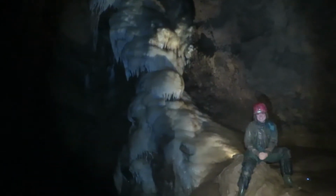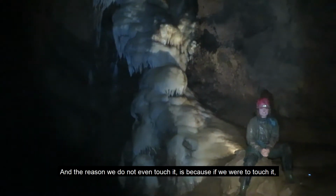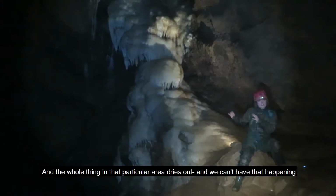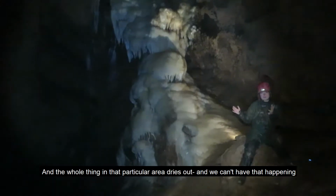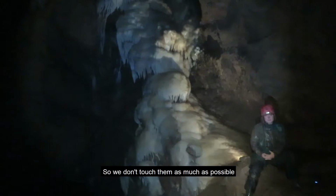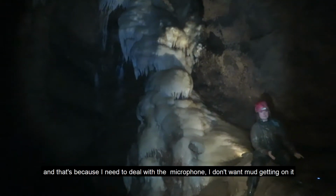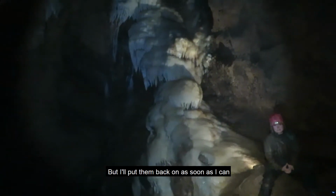It looks like it's icing and you want to eat it, but we don't touch it, we don't eat it. And the reason we do not even touch it is because if we were to touch it, the oil from our hands stops the water from going in particular areas on the flowstone, and the whole thing in that particular area dries out. And we can't have that happening. We want to preserve places like these as much as possible, so we don't touch them. And that's usually why we wear gloves. Now right now you can see I'm not wearing gloves, and that's because I need to deal with the microphone. I don't want it getting mud on it. But I'll put them back on as soon as I can.